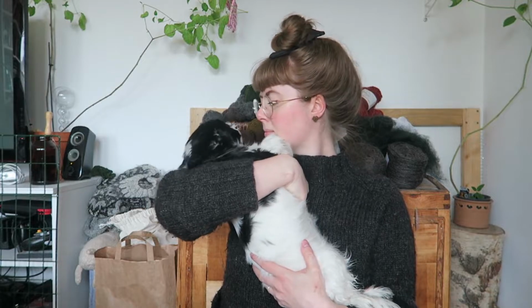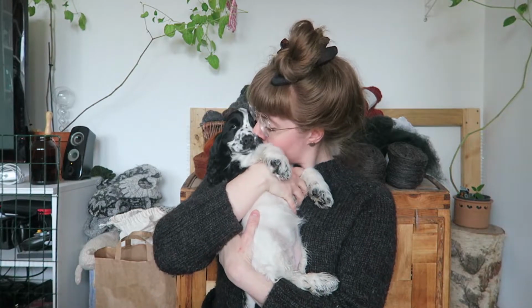So I have some coffee and I have my knitting. I'm knitting a pair of socks. Look at her. Yeah. She's really big now compared to last week. Maybe she can fall asleep.